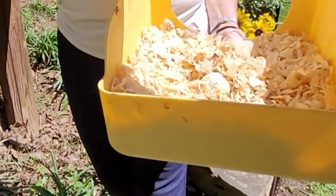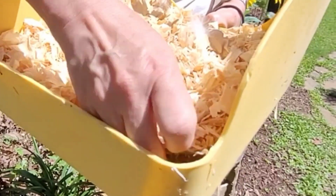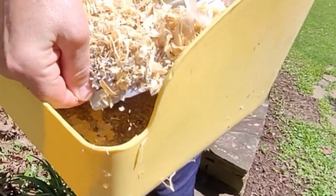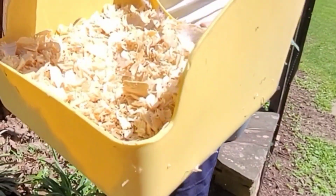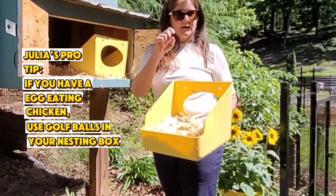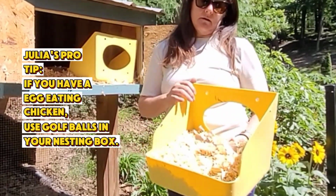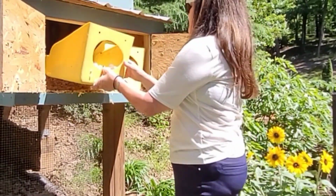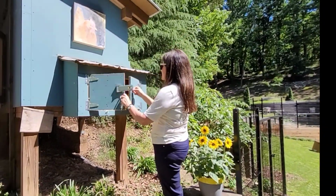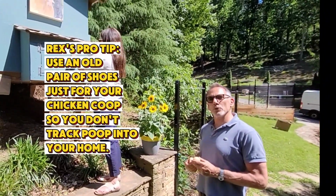It's like, hold this, sweetie. A plastic liner, this thing, because it's easy to clean. You can take it out, just had some broken eggs. We put golf balls in so they know where to lay, and also, if they do start pecking at the eggs and eating the shells, they peck the golf balls a few times. They don't know the difference, and it'll stop that from happening. That's this. Well, and another hint for you, have an extra pair of old shoes to wear in the coop.